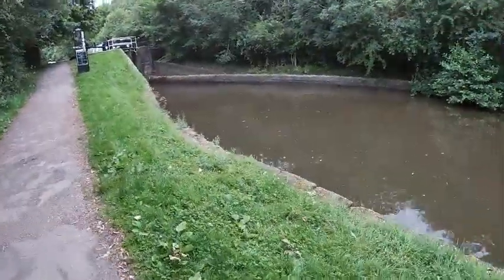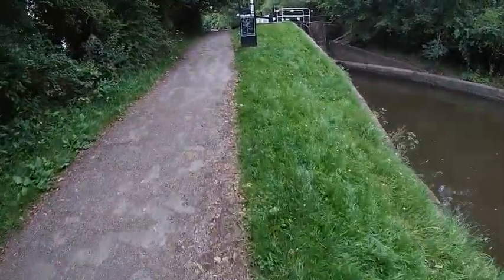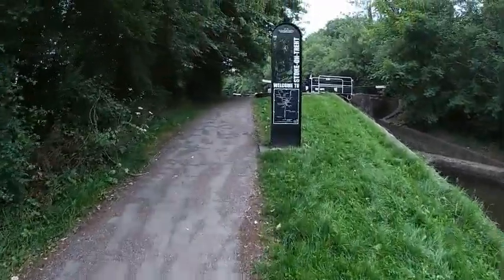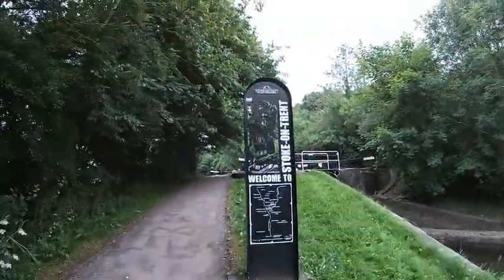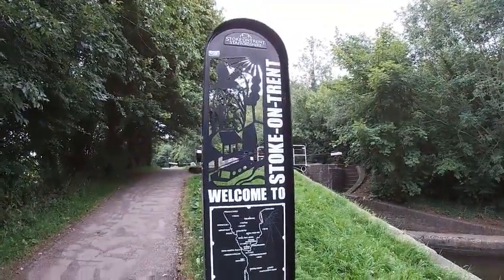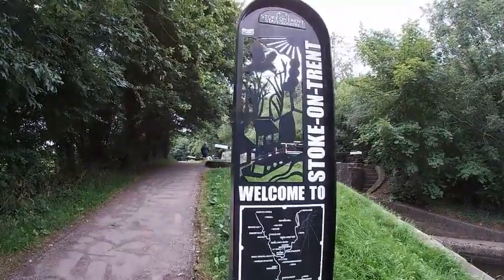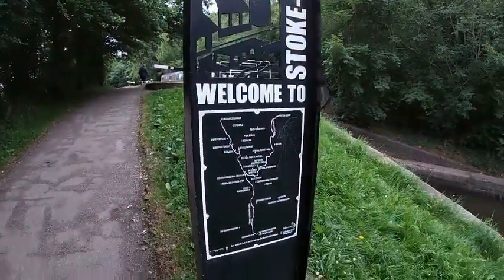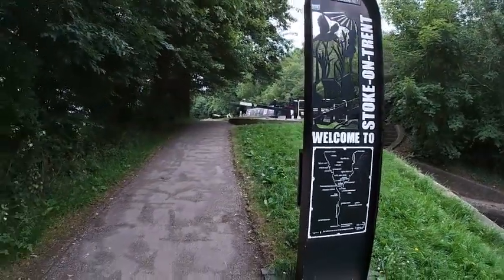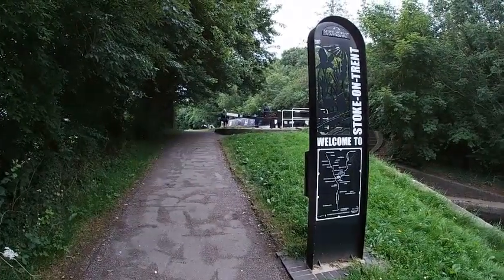We've just passed the Wedgwood factory, and we've come to this lock, which is lock 35, and it's the first lock getting towards Stoke-on-Trent. So once we're past here, it's Stoke-on-Trent proper, and he's just about to leave, so Sue will be emptying the lock in a minute.